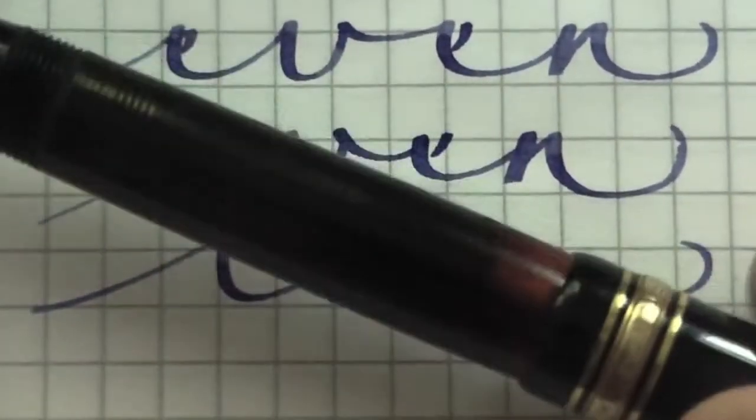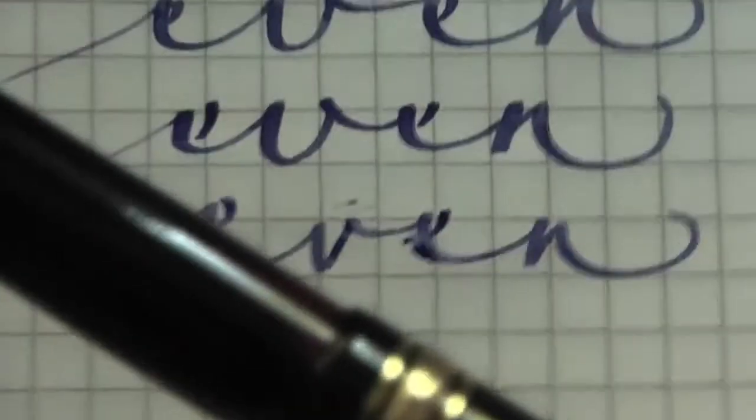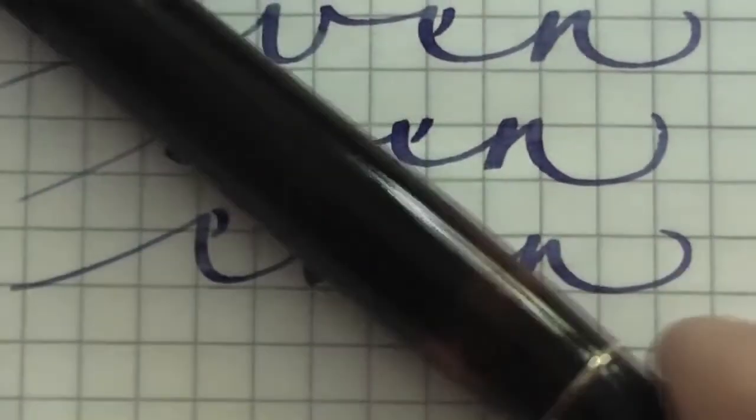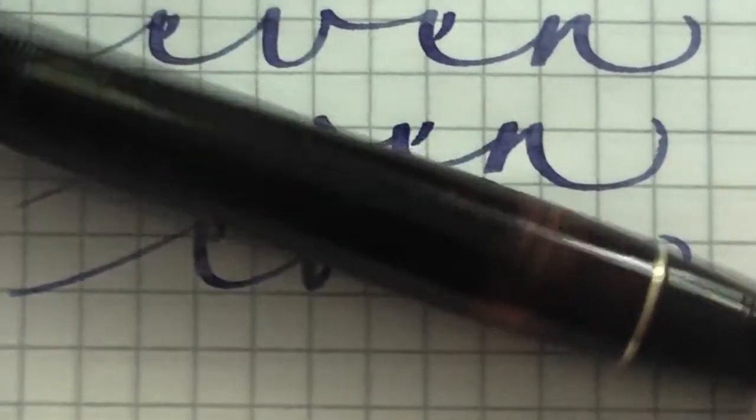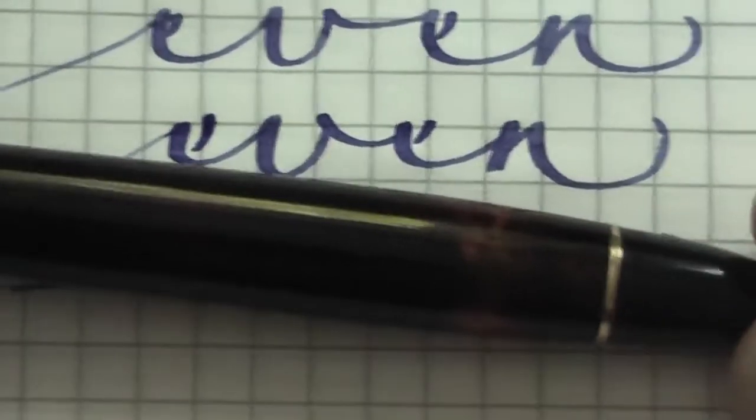Okay, this is the older style. You can see here the discoloration of the pen. This clearly says that this pen is made from celluloid.